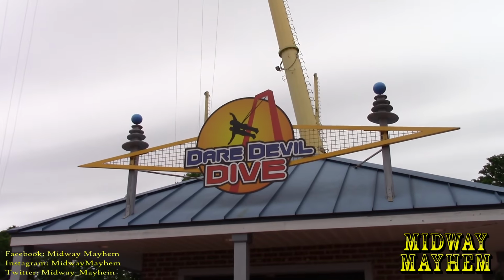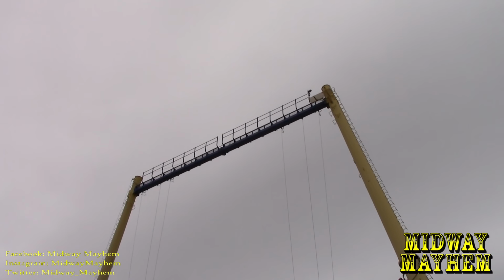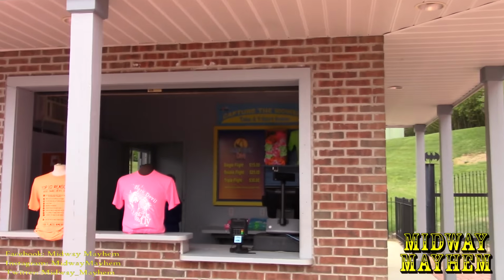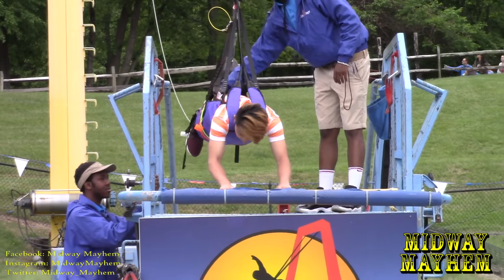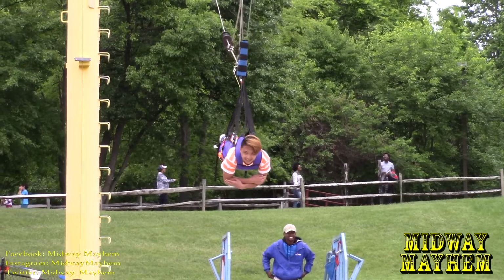A little bit closer view now of Daredevil Dive, which again is that upcharge attraction. It's one of those that you pull the ripcord and you go flying. Prices aren't bad. A single flight is $15, double flight is $25, and a triple is $30. This guy looks like he is about ready to fly. And away he goes.